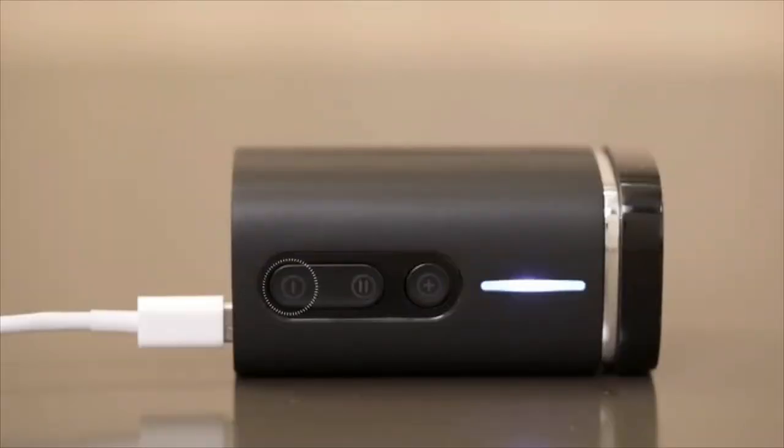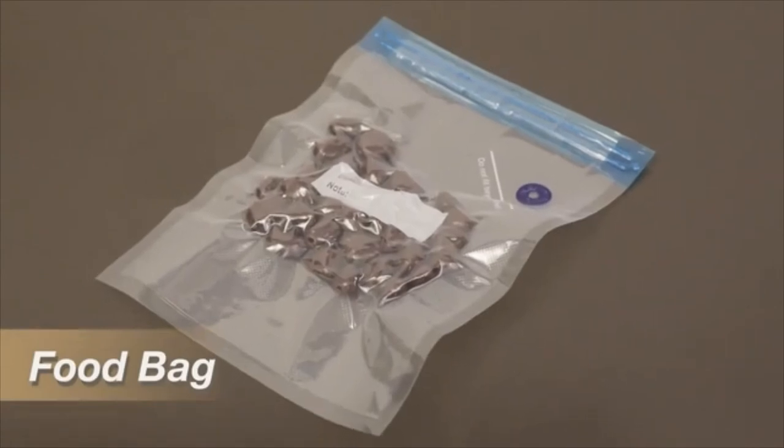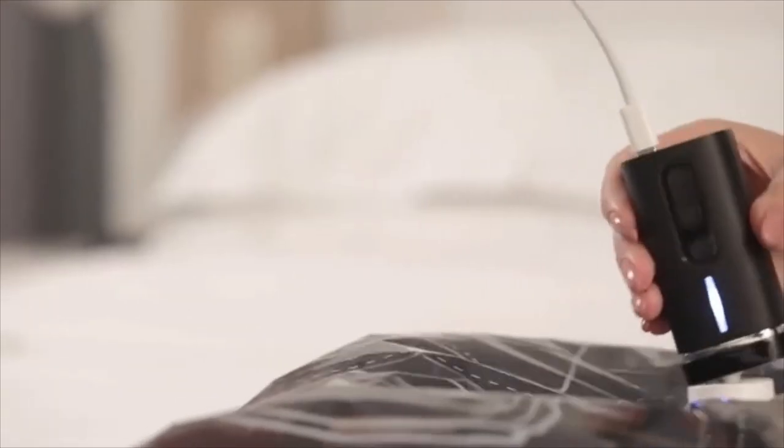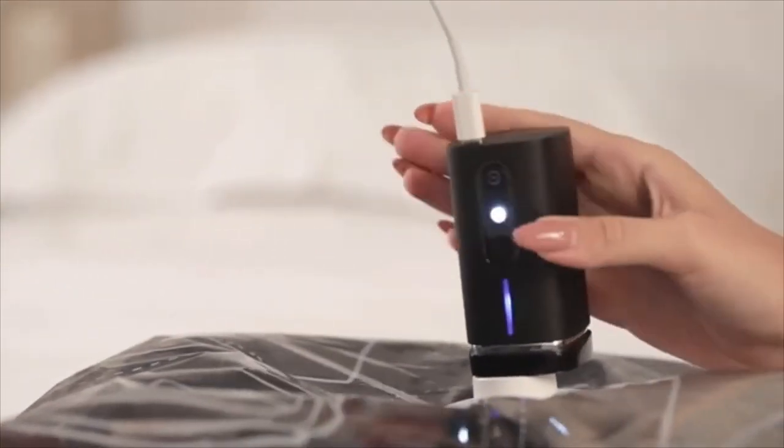There are two pump modes, Eco Mode and Super Mode. Eco Mode can be used for compressing food storage bags. With Super Mode, you can finish the compression process with our Pacum bag in approximately 1 minute.